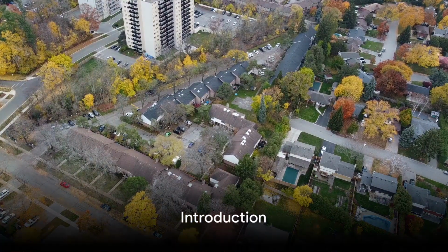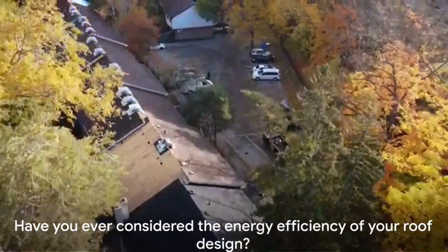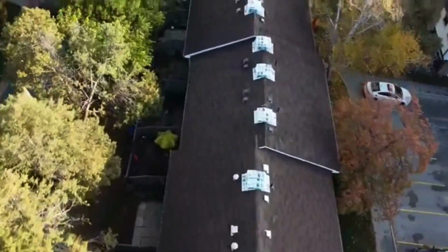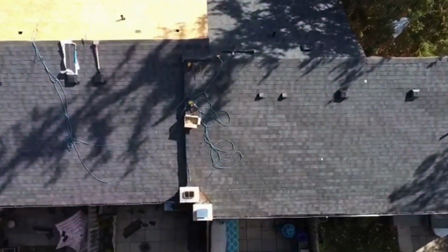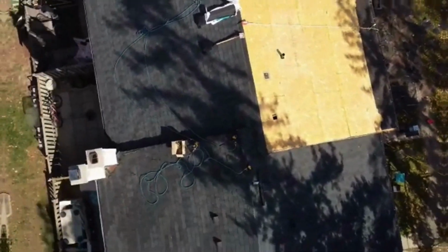Ever pondered the profound impact your roof design might have on energy efficiency? It's not typically the first thing that springs to mind when thinking about saving on heating and cooling costs, is it? But let's dive into it. Welcome, everyone, to a fascinating journey that will take us from the peaks of gabled roofs to the flat expanses of, well, flat roofs and everywhere in between.